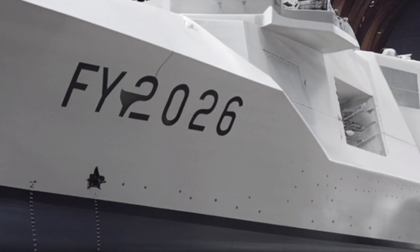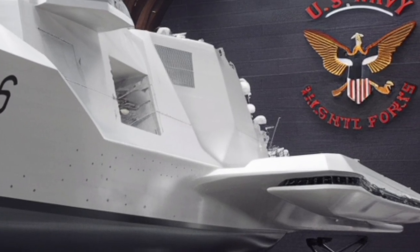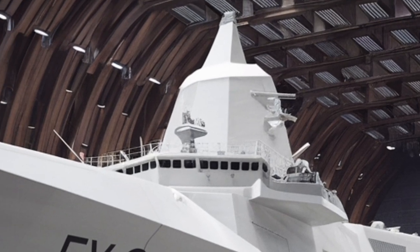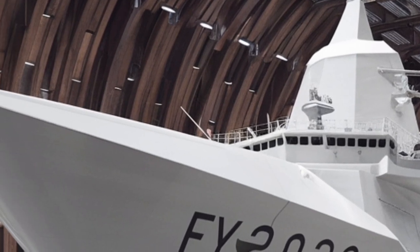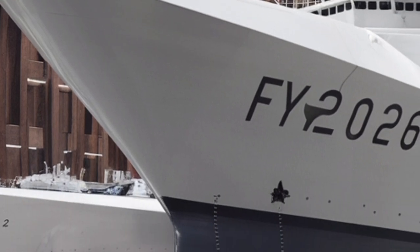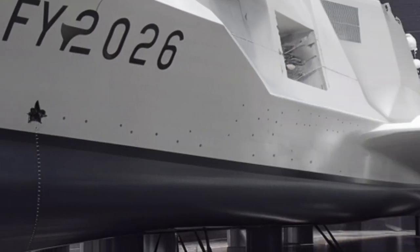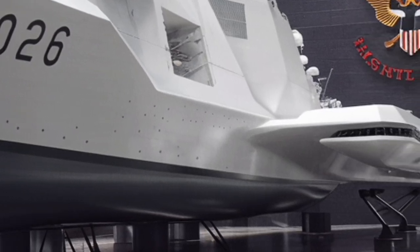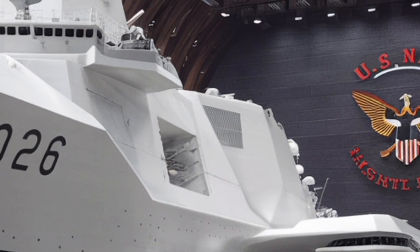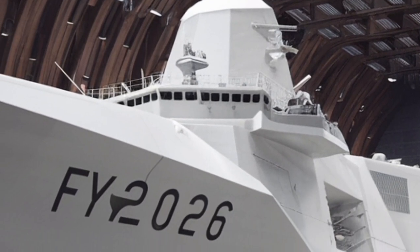Strategically, this FY2026 destroyer reflects a recognition that maritime competition is intensifying. Potential adversaries are investing heavily in anti-access and area denial systems designed to keep U.S. forces at distance. By combining long-range strike, robust missile defense, electronic warfare dominance, and power capacity for future energy weapons, this platform is designed to penetrate and operate within contested zones. It is as much a deterrent symbol as a combat tool.